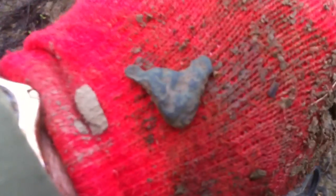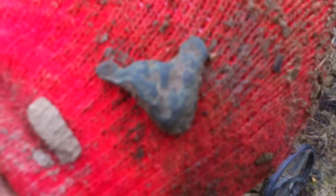First signal, hole just about 6 inches deep, and the find is in here somewhere. So we'll have a little look. Well, the nearest I can say is it's something, or a part of a something, but we'll clean it up later and have a look and show you at the roundup.